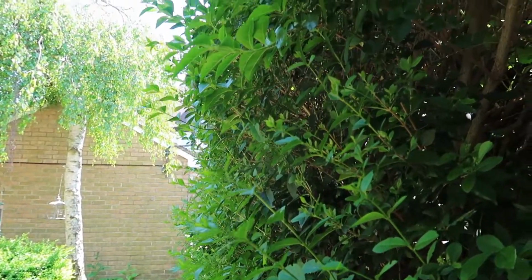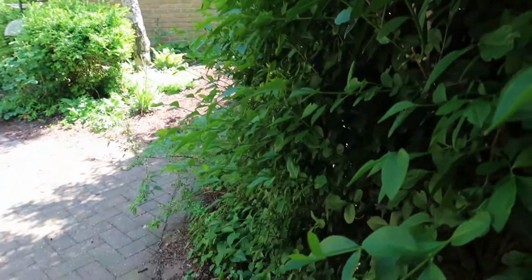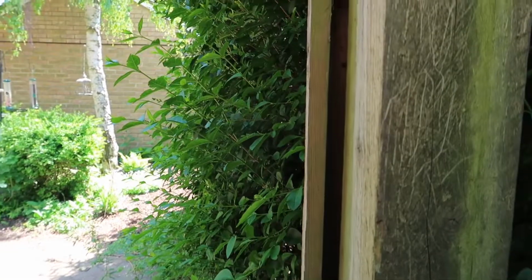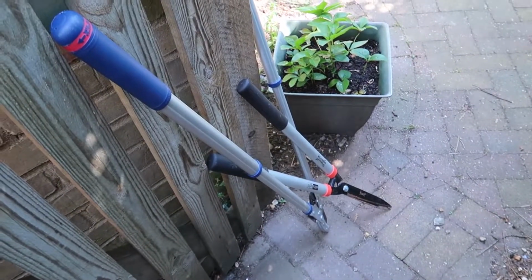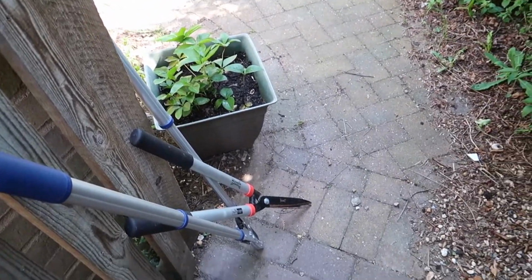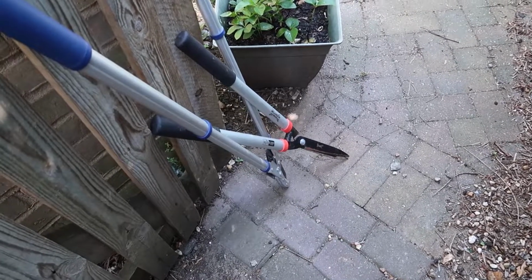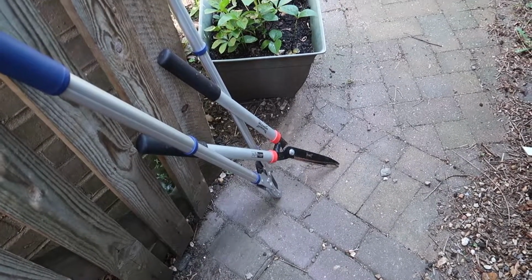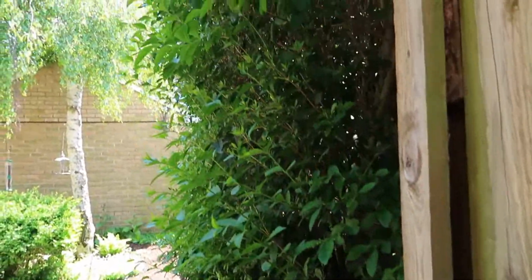So the privet hedge is quite overgrown. We want to get it in line with the fence. So, have a look, here's the fence. So I need to trim all this back. So I've got, is this my equipment? Bolt cutters for cutting anything too thick, and hedge trimmers, shears, yeah, shears. I'll show you how we get along.